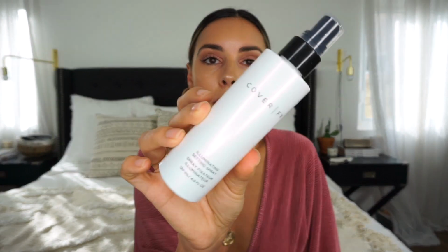Finish up the look with the setting spray, and because we're going with this really glowy hydrated look, I'm going to finish with the Cover FX Illuminating Setting Spray. I get a lot of questions about this because if you don't shake it really well and if you don't use enough product, you're going to get a little bit of speckling on your face. So watch how I circulate my face and spray a lot.